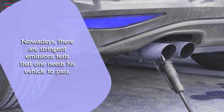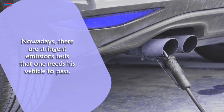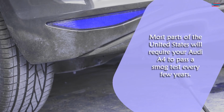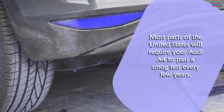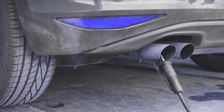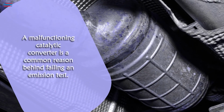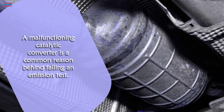Failed emissions test. Nowadays, there are stringent emissions tests that one needs his vehicle to pass. Most parts of the United States will require your Audi A4 to pass a smog test every few years. A malfunctioning catalytic converter is a common reason behind failing an emission test.